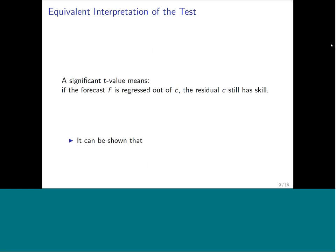One last thing to point out is that in interpretation, if you have a significant t-value, you can say that if you were to take your forecast and regress it out of your combination, then the residual still has skill. This is an important point because, for instance, suppose all your skill comes from one thing, such as Nino 3.4. If you already have a forecast that's capturing Nino 3.4, then when you regress that out of the combined, you have no more skill left. So the only way to get this high t-value is to be predicting something that's different than the forecast that you actually have.